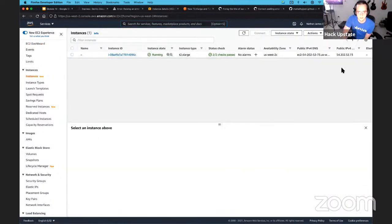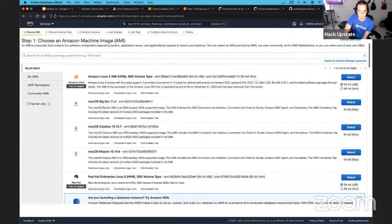And you would click on instances, and then up here, there's a big orange button that says launch instance. From here, you can select the operating system. You're spinning up a computer. This isn't Heroku. It's not going to just take a Node.js app and go run it. We're spinning up an operating system. We're spinning up a virtual computer.